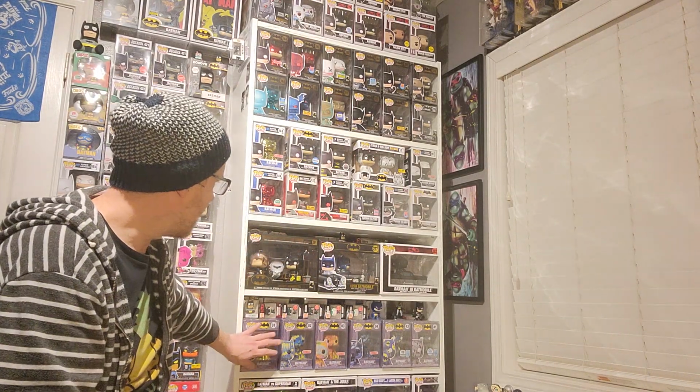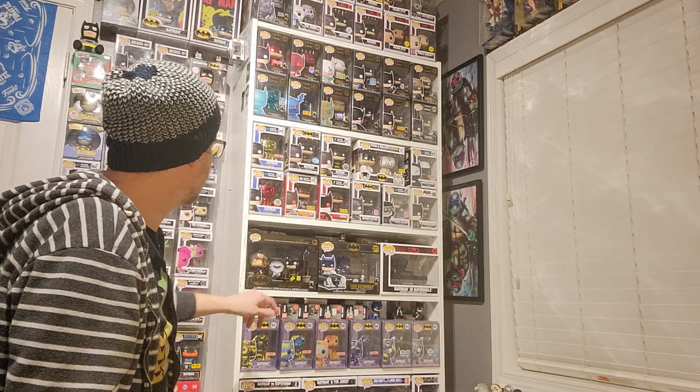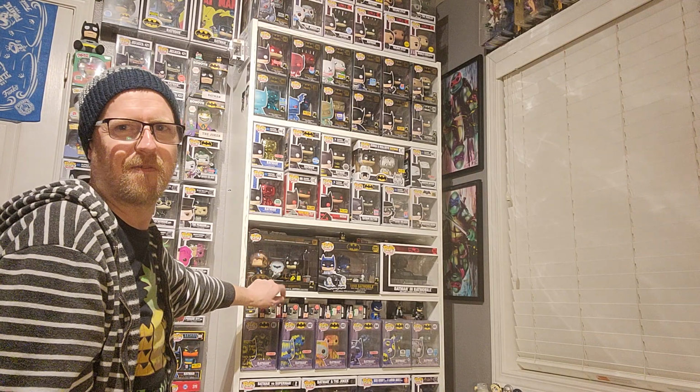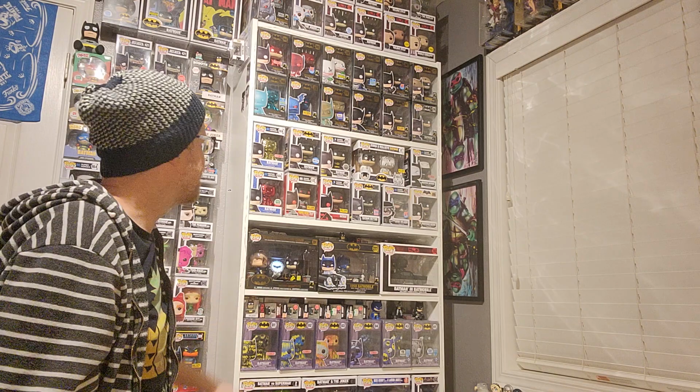I got all the little art series ones here. I have them all except for number 42. I'm still on the hunt for that one, but pretty much got all the art series Batmans. And I don't know if you can tell on here, oh yeah, you can see a little bit. The bat signal lights up on that. I absolutely love that feature. I think that is so cool, this little light up bat signal.